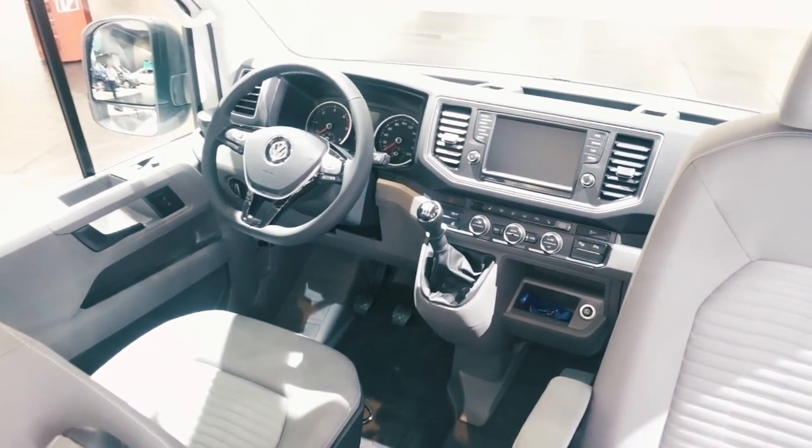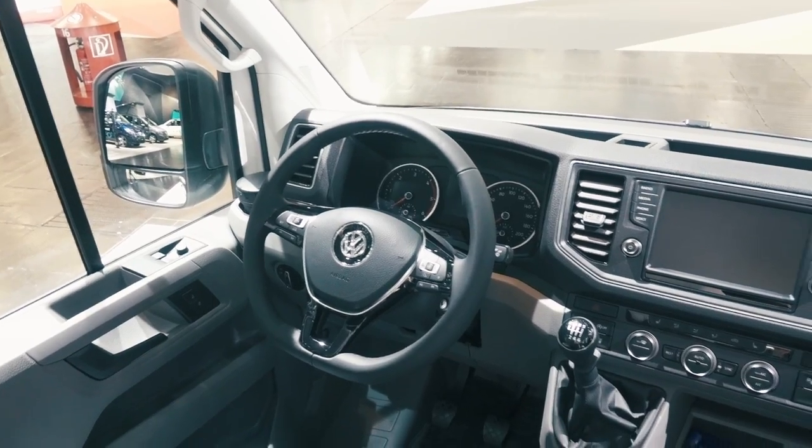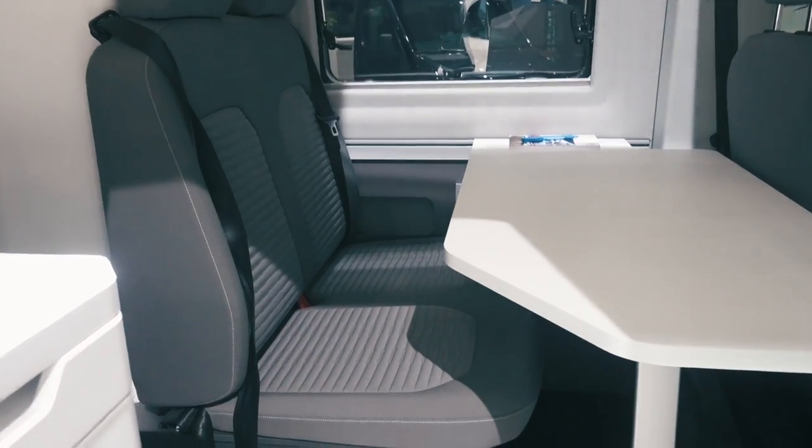And then usual cab, as you'd expect. Very similar to the T6 that we've got, but just that bit bigger because it's a Crafter. And then you have a half dinette, and you can remove the table as well, which gives you a bit more space.